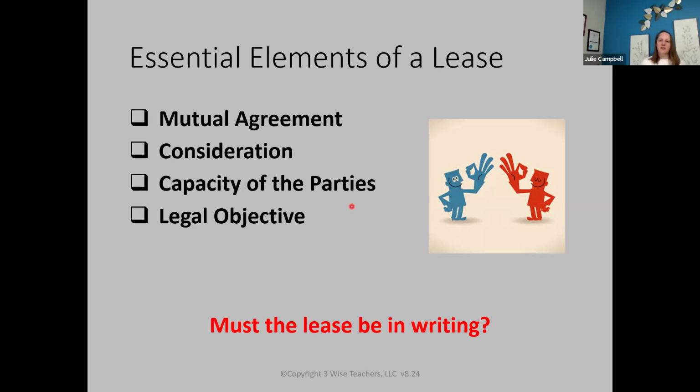Does anybody remember what the statute of frauds says about leases? Does it have to be in writing? Say it. After 3 years. 3 years or more, yeah.